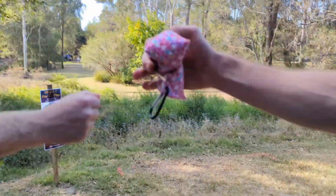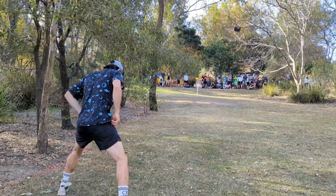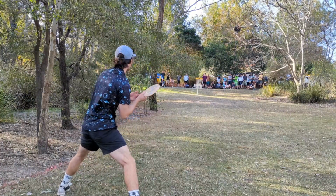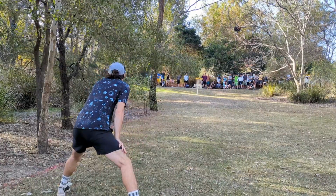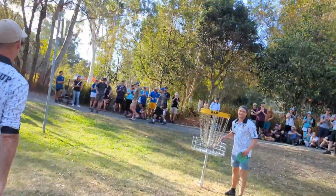So Hayden threw a great drive. Thought it was going to be too long or too turned over, but it was perfect, basically parked for the birdie. And unfortunately, I couldn't follow up on my great shot from round 2. Went out of bounds, and so didn't really have much. Just tried to throw it in for the par to make something happen. But Hayden made the birdie anyway, so he took it out.